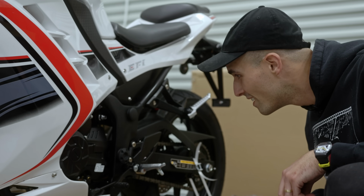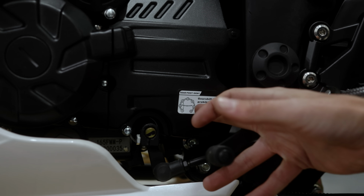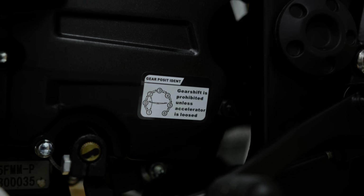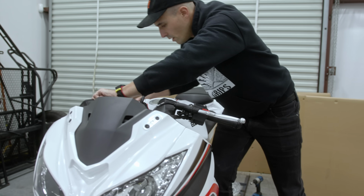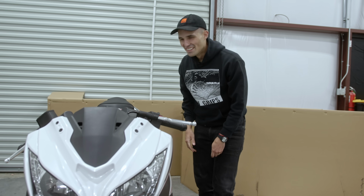What? Look at this. Gear shift is prohibited unless accelerator is loosed. Loosed. What does that mean? Is the throttle cable stuck or something? And until you do that, it's, hold up. No, that's open. What the f is it? Until it's loosed, baby. What?